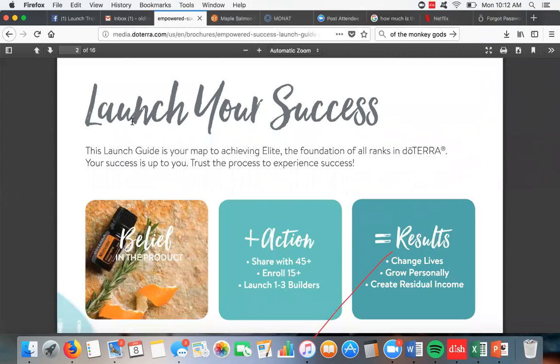And if there's any other major milestones that you want to achieve in your business, make sure to write that down as well. It may be that you want to hit 1 million OV this year. It may be that you want to have 3 new diamonds. It could be that you want to have your first silver. It could be just whatever is really driving you in your business this year so that you know what you're working towards. And understanding why you wanted to make doTERRA your source of income is another really important thing.